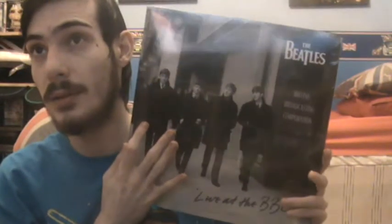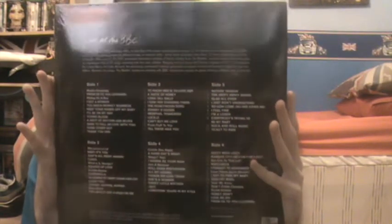Here's the vinyl itself. It actually tells you all the tracks. We've got 6 sides because it's a triple album. So here it is, apologise for the glare. It says Live at the BBC on the spine, and then there's the back with all the tracks on it. As I say, still keeping these sealed.